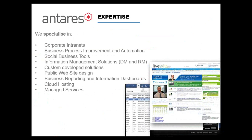Where SharePoint doesn't quite fit everyone's requirements, we can do custom developed solutions to help bridge that gap. With the improvements in the SharePoint platform, we're also seeing a lot of organizations use SharePoint for their website as well, so we've done a number of public website designs for organizations. As I mentioned before, business intelligence, reporting and dashboards is a key skill that we have, and whether you do this on your own infrastructure, a data center or a cloud provider, we can also help you with those solutions.